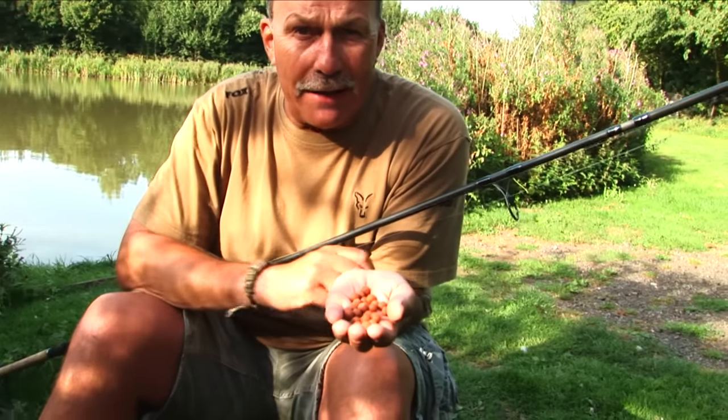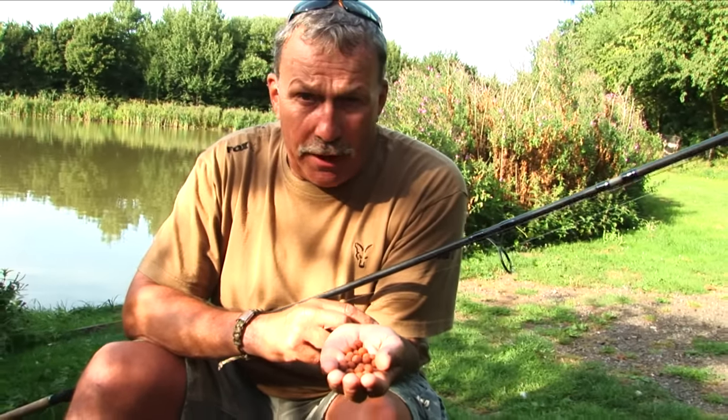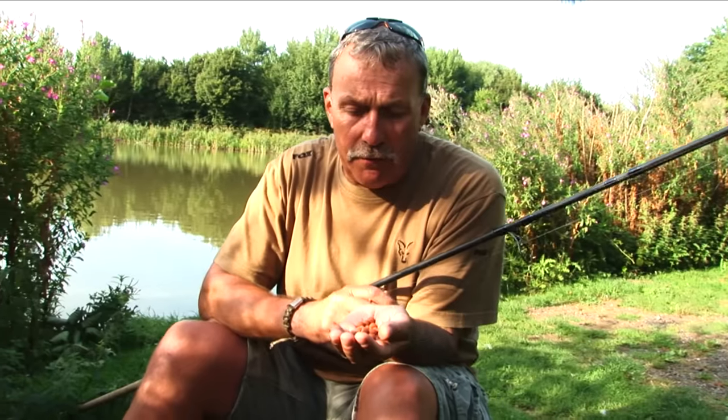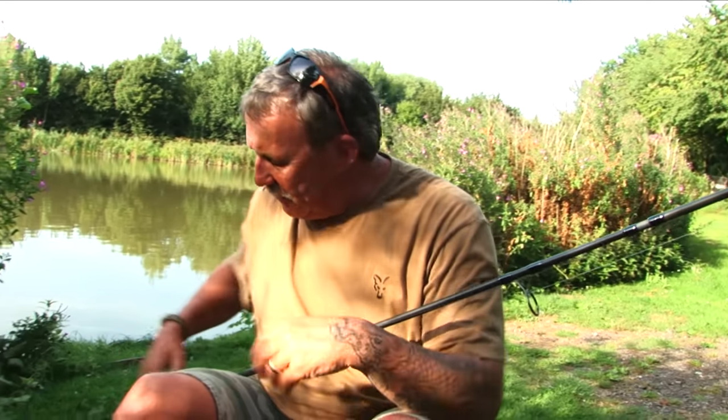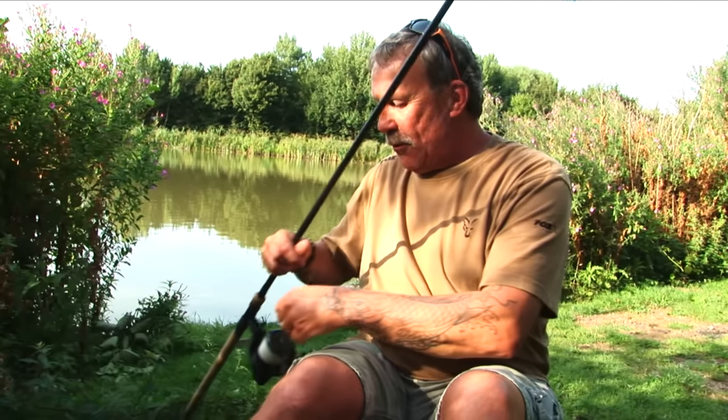I can put that out there, put it exactly where I want it, and there's really no dramas as long as the carp aren't present. However, when the carp are present, I don't want to make any noise whatsoever. And this is the beauty of a quick change swivel once again.